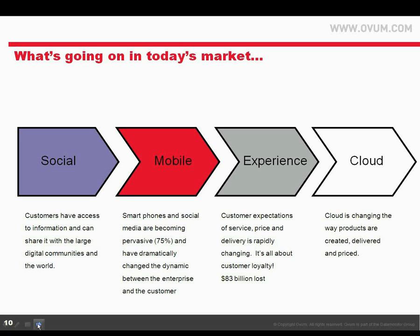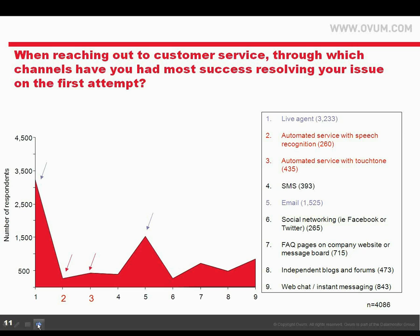And they have a clear line of sight to their customers, and they have a systematic approach in place to continuously monitor and improve the customer experience based on their customers' frustrations and their preferences. So Ovum conducted a survey of 4,000 consumers across the UK, France, Germany, the US, Brazil, Russia, India, and China, essentially the BRICS countries, earlier this year on the topic of preferences when it comes to customer service.